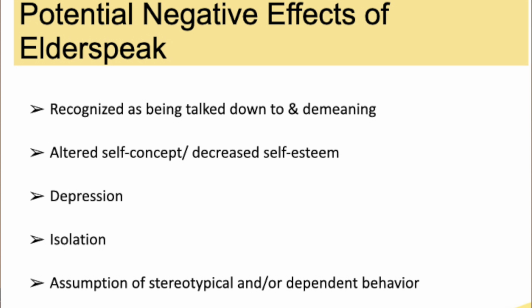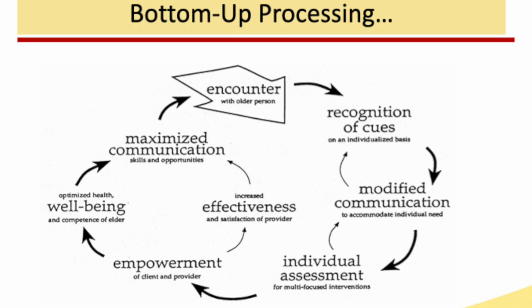So how do we enhance communication? Bottom up, right? So we went top down is stereotyping. Bottom up, when we encounter the person and we recognize those cues on the individual, we have a conversation and we try to understand: do I need to talk louder? Do I need to simplify? Do I need to demonstrate what I want as I use those words? And we begin to modify our communication as opposed to using a stereotype.